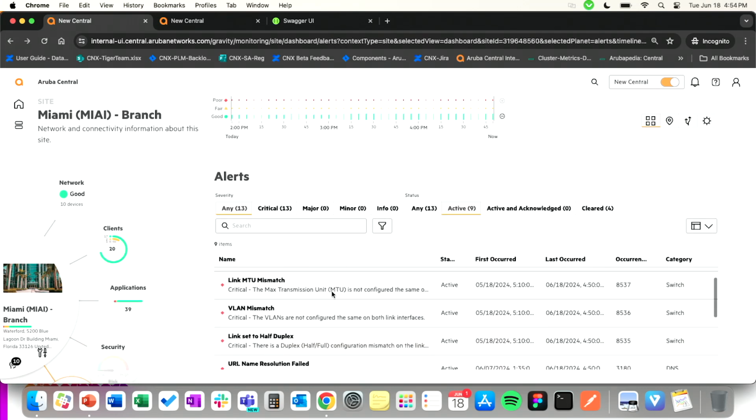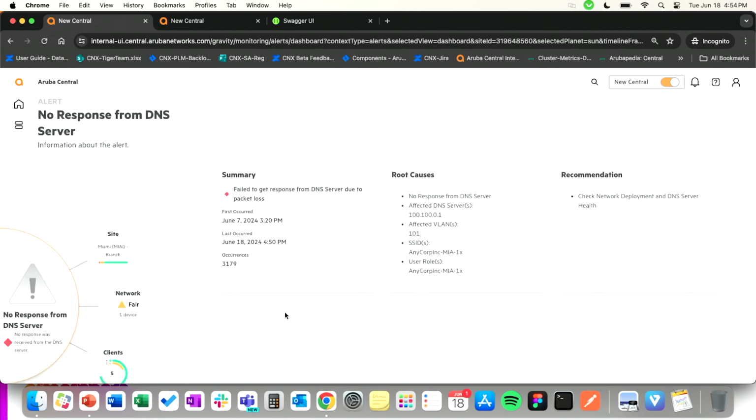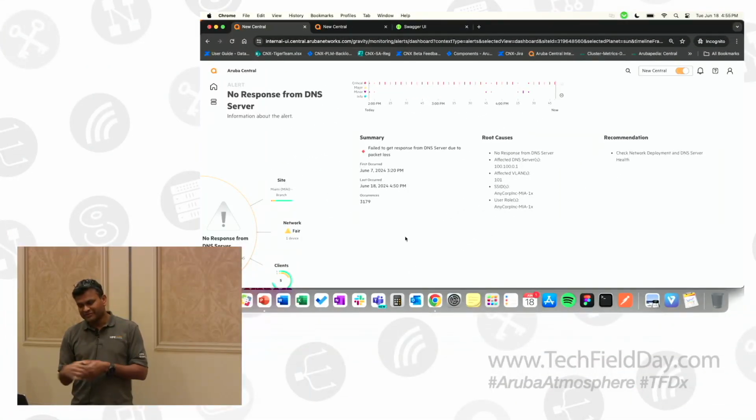Maybe I should pick something else. I'm just trying to see if maybe this might have more. Oh yeah, so this is a DNS response. I'm looking at DNS response services. Here, it failed to get a DNS response. There are more important questions that most administrators ask: okay, I got this, but what do I do next? So we are trying to bring in all the impacted VLANs and impacted SSIDs, and bring all of those in one place. We also give the blast radius as the clients.